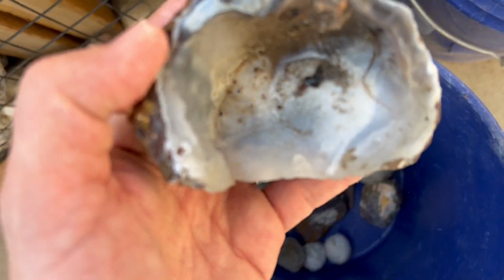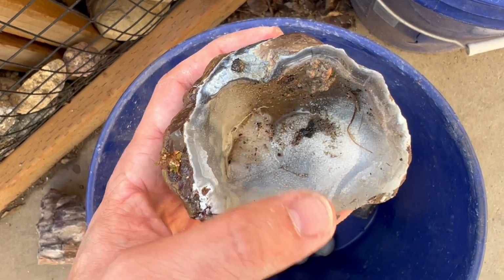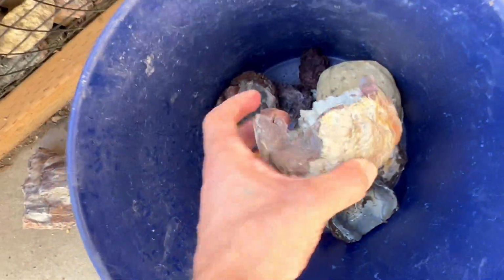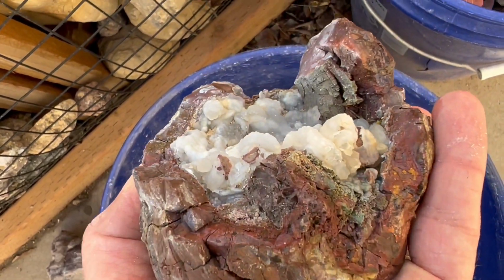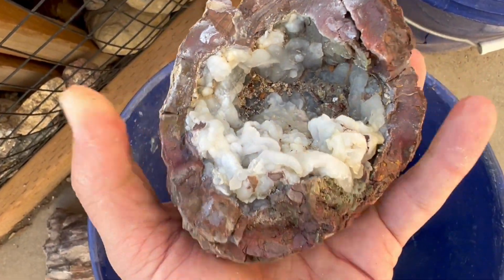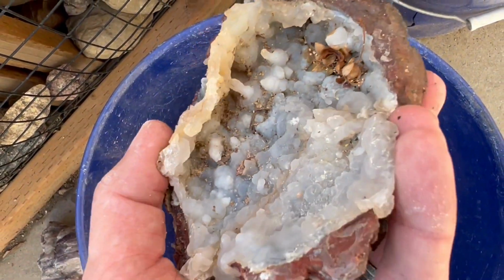We got a few cool dugways. This one's for Tyler. It's got a nice botryoidal bit in there. Got a couple here that are just wild dugways. I love the insides of them. And we'll check it later in the black light. I'll put it at the end of the video or something.